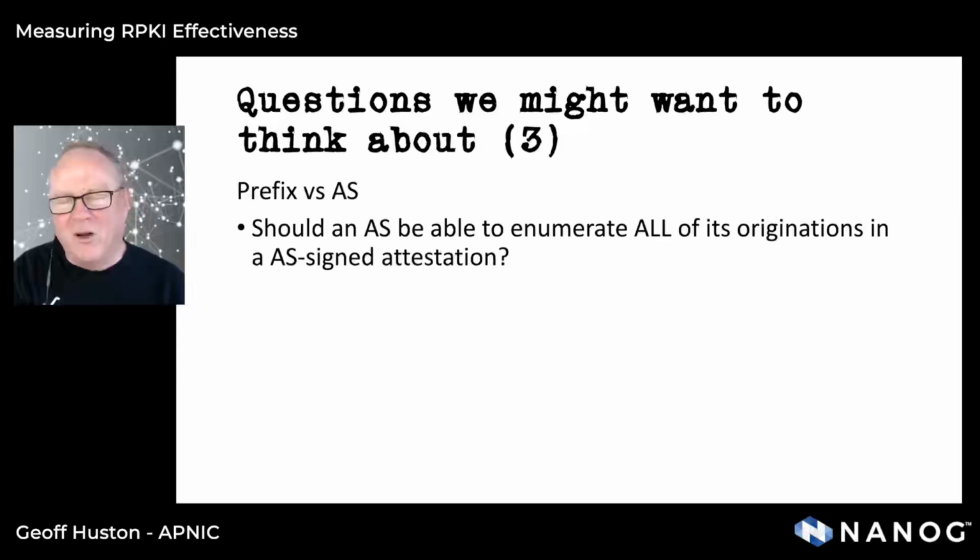But maybe we should think about that a little more, because the only routes, and Telstra leaked a few, not a lot, but a few, we only immediately saw the ones where there were ROAs around. Where there was no ROA, it wasn't clear whether it was a leak or not. And you sort of think, but how can I improve this situation while we've still only got partial deployment? And I think that leads to a line of thought about the prefix credentials we currently have and the AS credentials we don't.